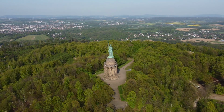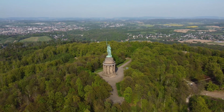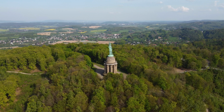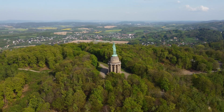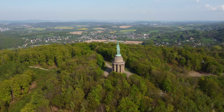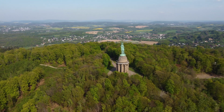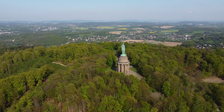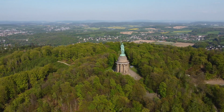The statue dates back to 1875. Together with its pedestal, it measures 54 meters. With the 27 meters height of the statue itself, it was the largest statue in the Western world until the Statue of Liberty was erected in New York.